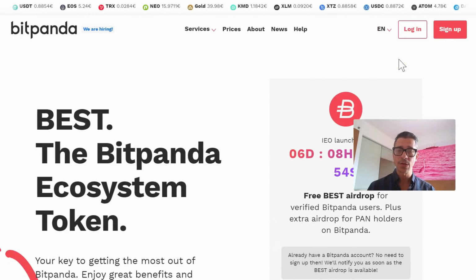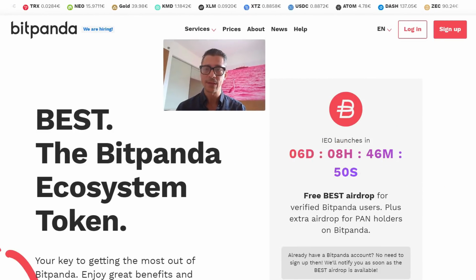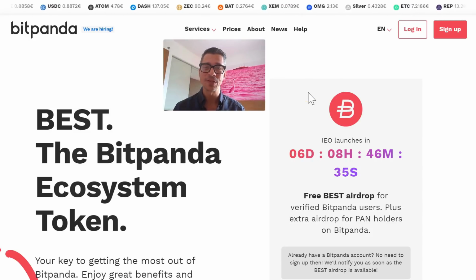And now back to the token, let's see a little bit more about it. So the token is called BEST, which stands for Bitpanda Ecosystem Token. I know it's a bold name, but I'm pretty sure that it will be justified.